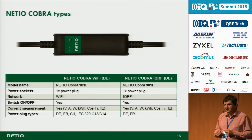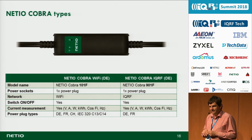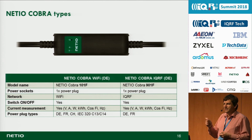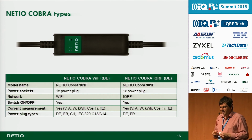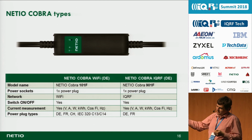We have 2 types of NETIO Cobra. One is for Wi-Fi, and the second one is for IQRF. The version for Wi-Fi doesn't need a mobile app, so you can connect to the local Wi-Fi network just with your mobile phone. So no app is necessary. We can even deliver it with pre-configured Wi-Fi. So you say, okay, these 100 devices will be delivered to this one place, and this is the local Wi-Fi setup. We will program it and ship it to the customer, so you just switch on and it's pushing data to the server.